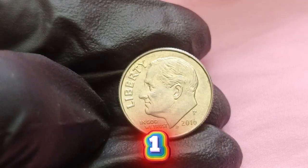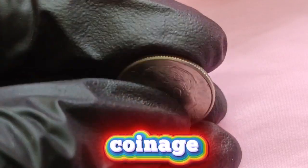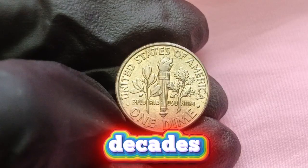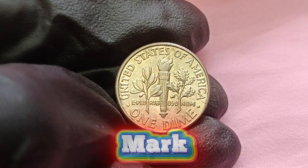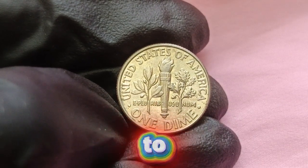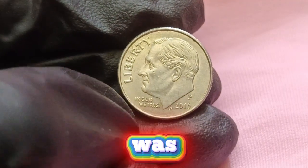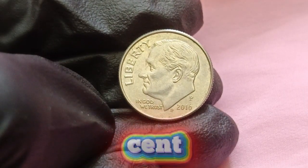The 2016p dime holds a unique place in American coinage history. For decades, U.S. coins bore no mint mark from the Philadelphia Mint. Only in 2017, to celebrate the mint's 125th anniversary, was a P officially added to the set.